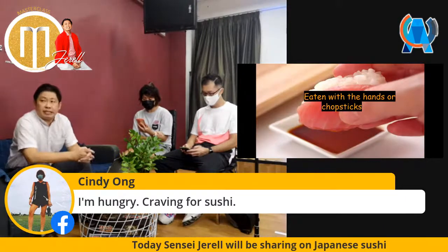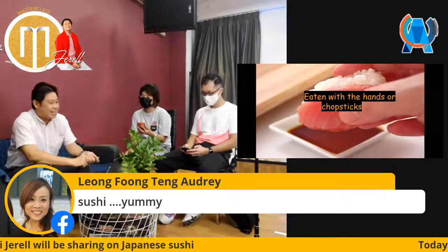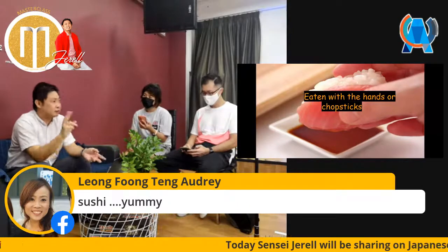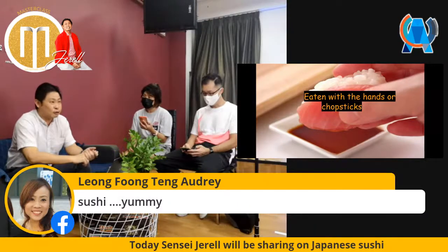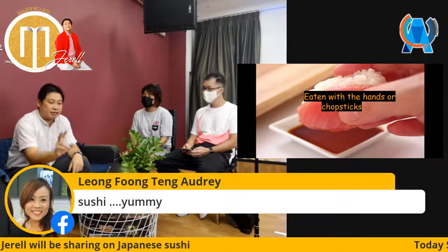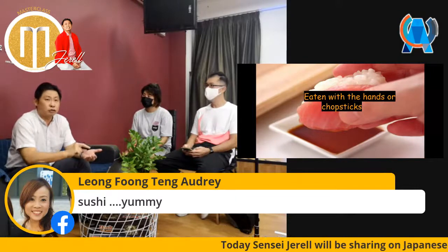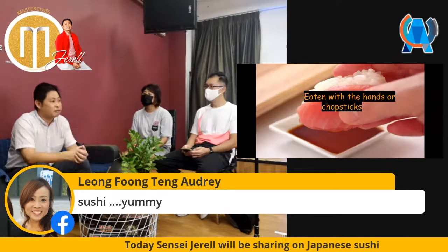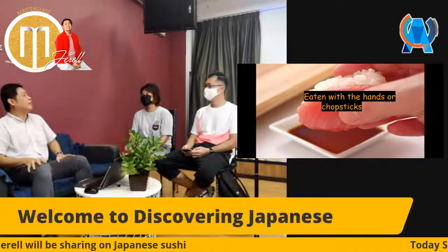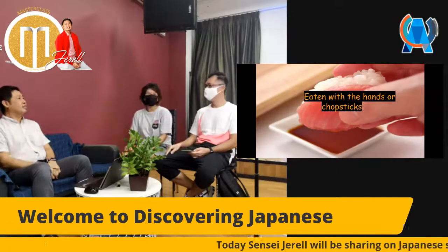And then how you eat this is simple. I've been showing you already. It's eaten with the hands or chopsticks. For my preference, I always use hand, because I will just pick it up, dip it into the shoyu and put it into my mouth. What about my guest here? Use chopstick. You prefer the hand, yeah, it tastes better.